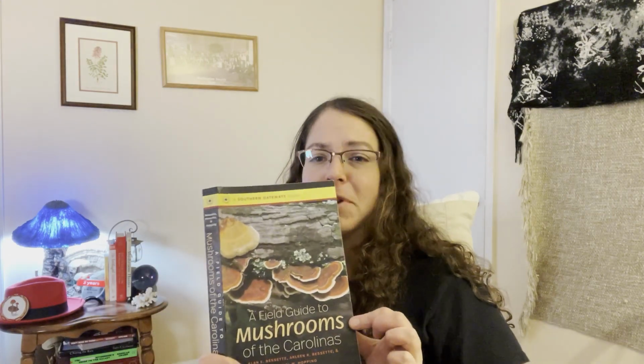I am perusing one of my favorite books, Mushrooms of the Carolinas by the Bessettes and Michael Hopping. This is a great identification field guide. And for Lactarius paradoxus, which is sort of the star of the show upcoming, the name here is the silvery blue milky cap. That makes perfect sense because the mushroom is a very pleasing silvery blue color.